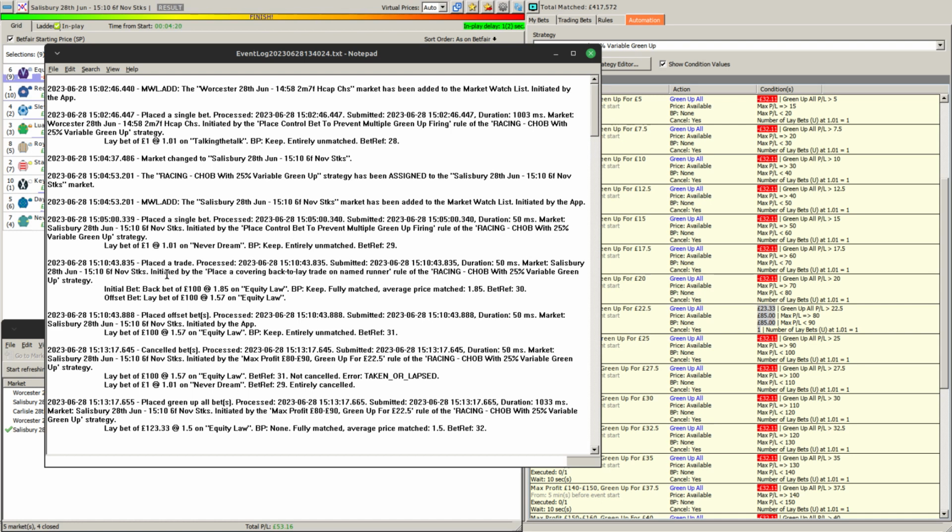We then have a place of trade. So this is me selecting my runner, which was Equity Law. So you'll see there, back bet of £100 at 1.85, lay bet of £100 at 1.57.